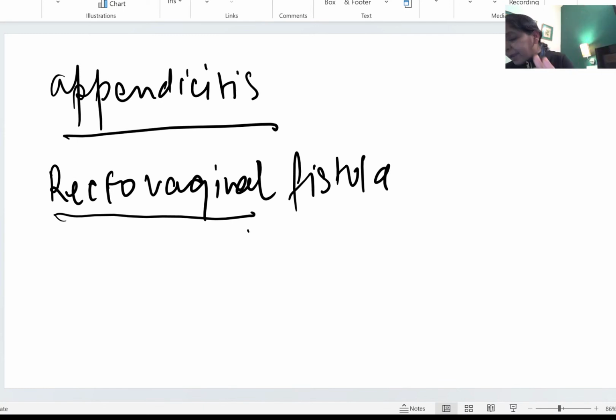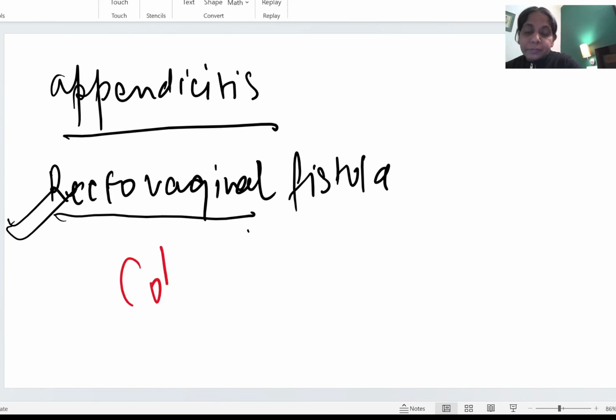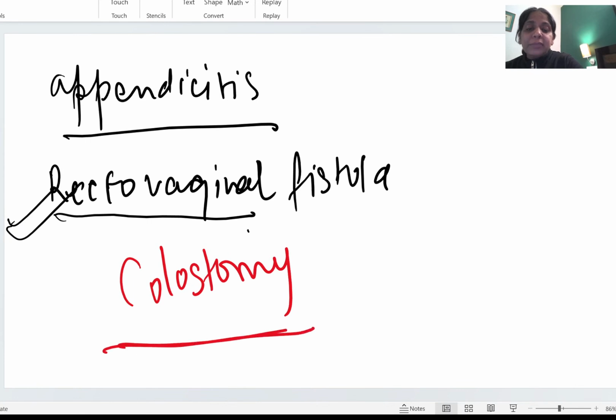Because the nearby area is necrosed. And if we keep the rectovaginal fistula open, like a complete perineal tear, we heal the complete perineal tear also after 3 months, right? But if we keep this open, then stools will contaminate the whole area, so we do the colostomy. And after a few months, we heal the fistula. Is it okay, Sumit? Any more queries?